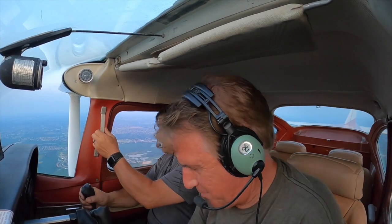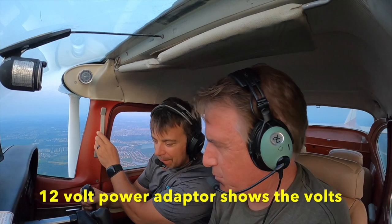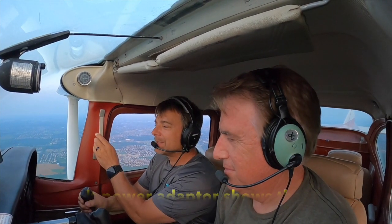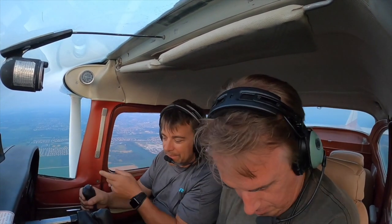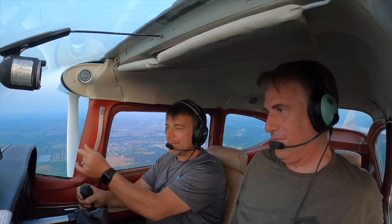All right, check this out, man. Oh, it's going to tell us the voltage. 14 volts, perfect. Oh, nice. So we're good? You know, actually, I have that built into my cigarette lighter, the USB thing. Yeah, that's good. That makes me feel a lot better. My alternator's working. Oh, yeah.